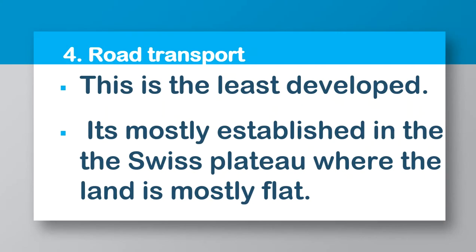Another type that you can find in Switzerland is road transport. The road transport in Switzerland is the least developed. Why? Because most of the area is highly mountainous. So you would find roads in the Swiss plateau because it is easier to construct roads in the flat areas. But despite the fact they are few, they are still good quality roads.